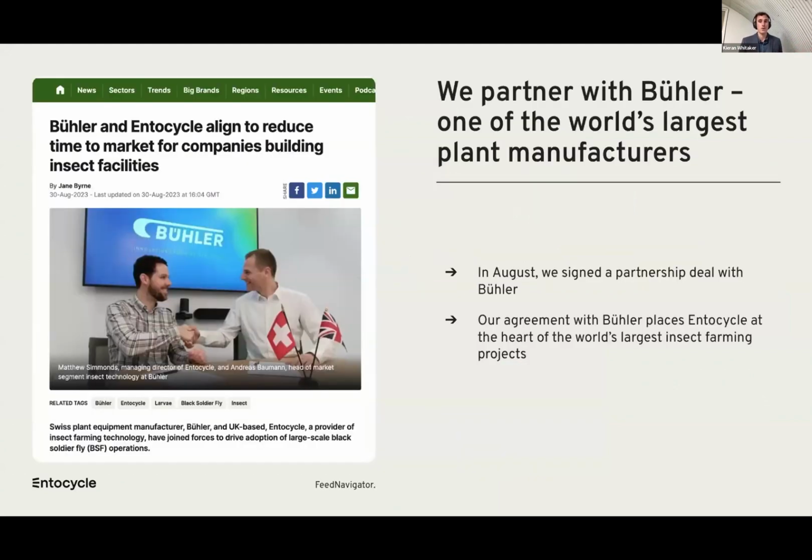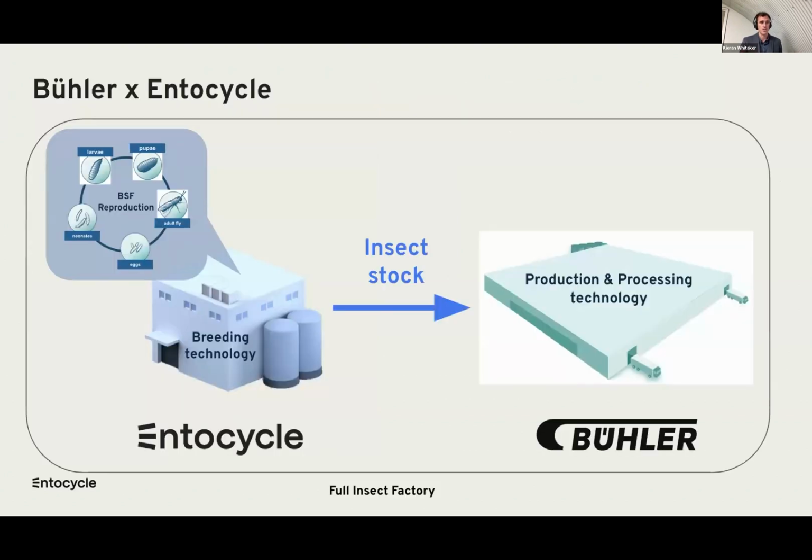We have a partnership now with Bühler. They approached us to go hand in hand. For those who don't know Bühler, pretty much 1 in 3 foods go through a Bühler machine somewhere around the world. They're a huge behemoth when it comes to producing sustainable food at high volume and meeting the final customer's demand. In this partnership, we produce the breeding technology inside an insect factory, and they produce the production, pre-processing, and post-processing. It's a perfect hand in hand. It's an area they lack and an ability for us to mass scale. So with Bühler, we're working on multiple projects around the world.